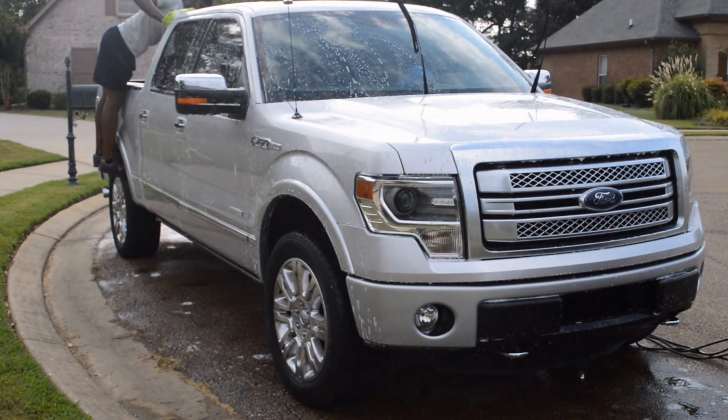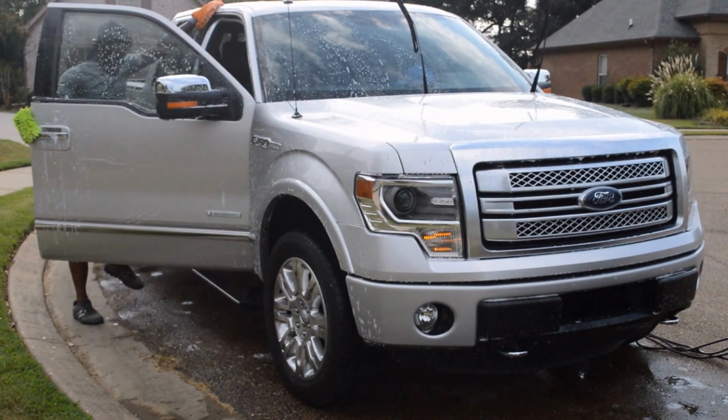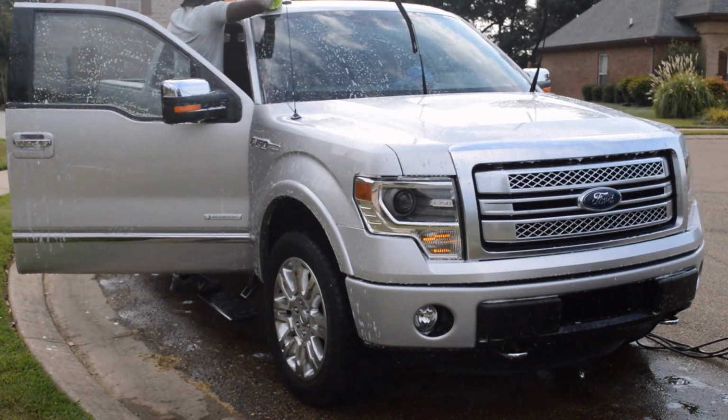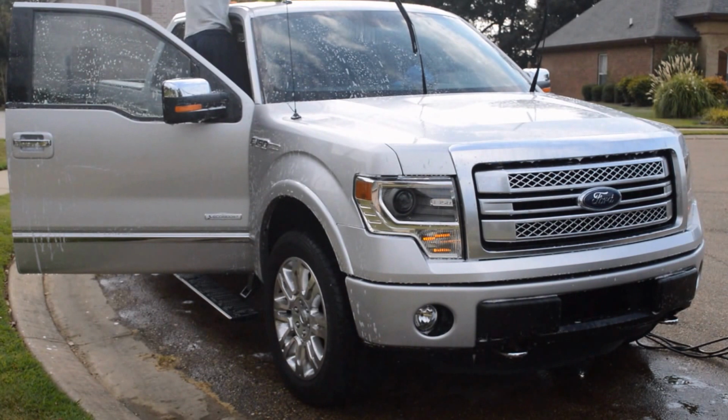And this truck, man, it makes me look like I'm short. I'm about 5'11". This truck is making me look like I'm 5'4" or something. But I need to get me a ladder, but you gotta do what you gotta do.